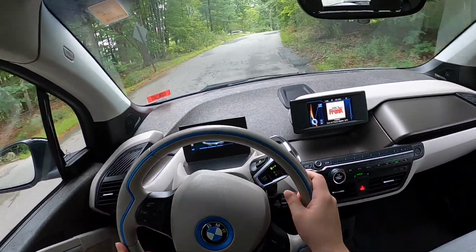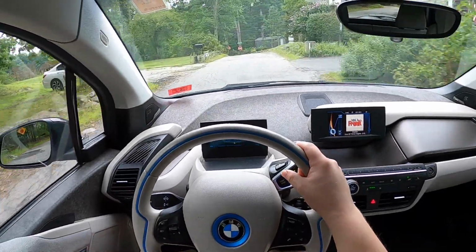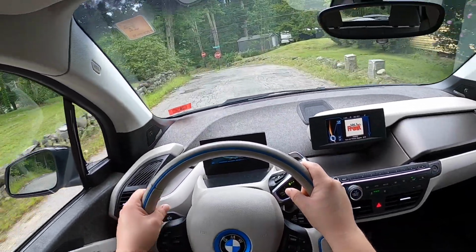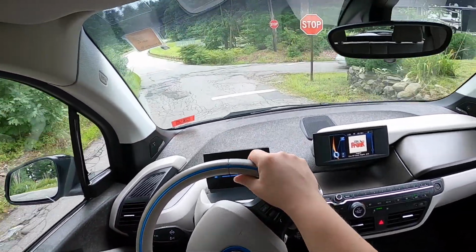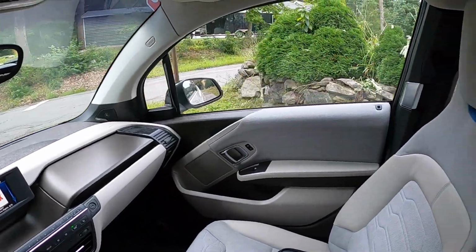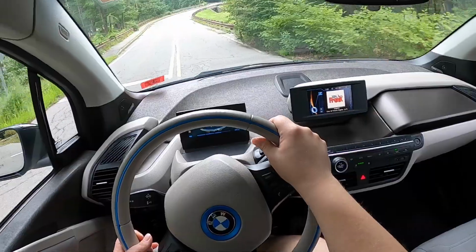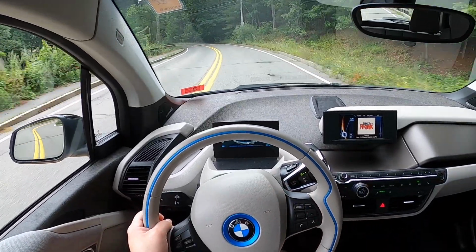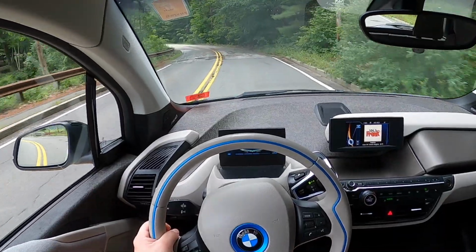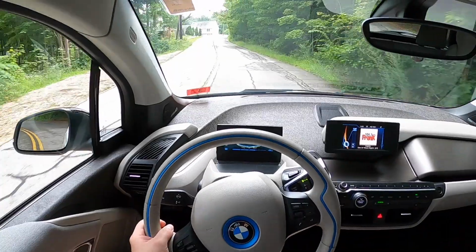It actually absorbs most of the heavy bumps quite easily, and you don't feel a lot of road imperfections. And this is probably the worst road in Merrimack, New Hampshire, so I think if you can have no issues in your i3, that's pretty great. So this car at First International Auto Group is priced just over $12,000 at $12,600 and change.